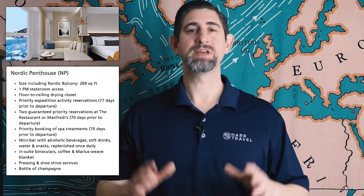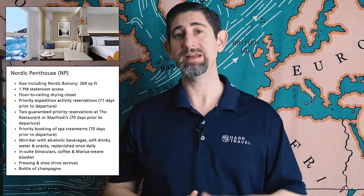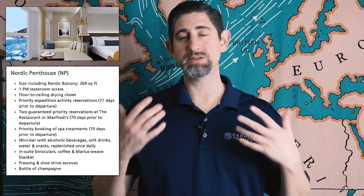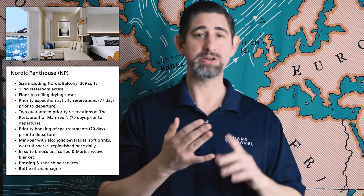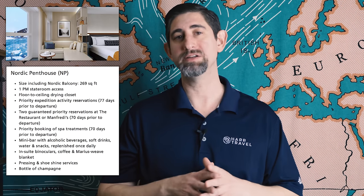So the next step up is gonna be the Nordic Penthouse. So at 269 square feet, it's nearly 50 square feet larger than you're gonna find for the standard verandas. And you also get those incredible features. So you're gonna get 77 days prior, you can start booking your shore excursions. And then you're also gonna get complimentary shoe shining and pressing, early spa treatments. And in this category, you get two guaranteed restaurants at either Manfredi's or the restaurant.